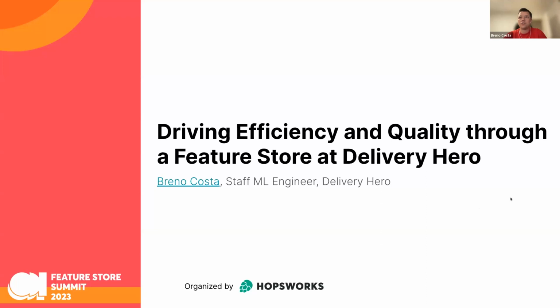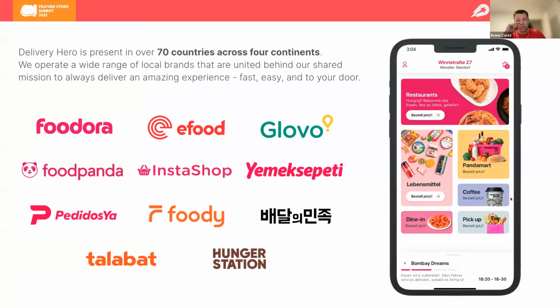And before jumping into the presentation itself, I just want to talk briefly about Delivery Hero, if you don't know it, and where my team fits in the organization. Delivery Hero is a food delivery company founded in Berlin that became a global company. Delivery Hero is a holding of different brands, and we are present in over 70 countries across the world.